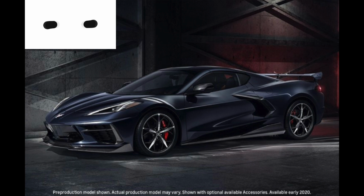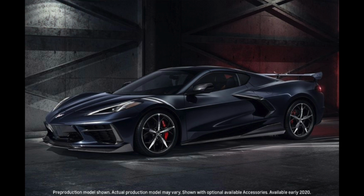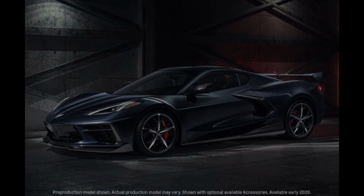I'm planning to actually get one of these cars myself and build it the way I want to build it. A lot of people have been asking me, have you spec'd your car out yet? And I actually have not. I just got back recently from California from the C8 Corvette unveiling. Thank you, Chevrolet, if you're watching this exact video, for inviting me out to that. In this video, I want to talk about the 5 best features the C8 Corvette has to offer, and I think you would like.